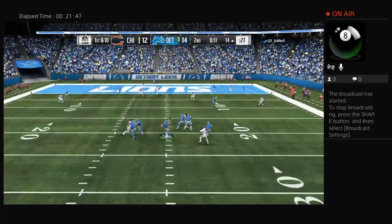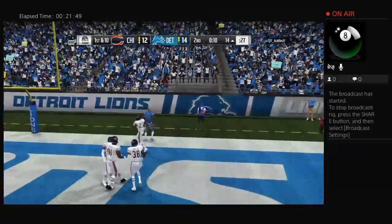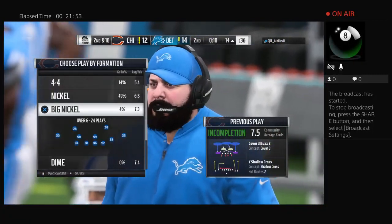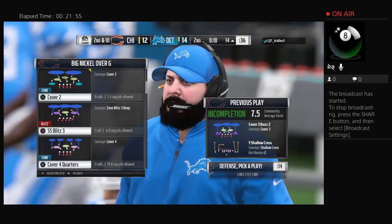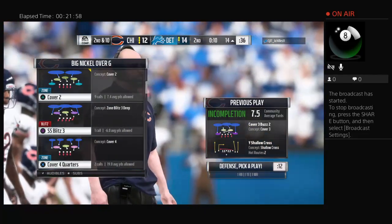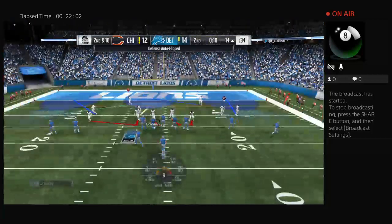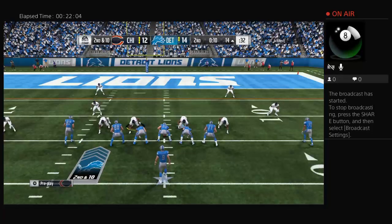From the red zone now, Stafford. And that's incomplete. Clock stops with 10 seconds left. Kenny Golladay is the intended receiver. And it's 2nd down. So they'll come up after the incompletion for 2nd down, 10.